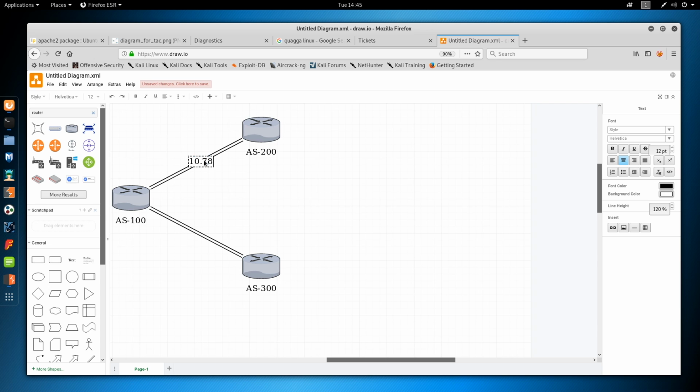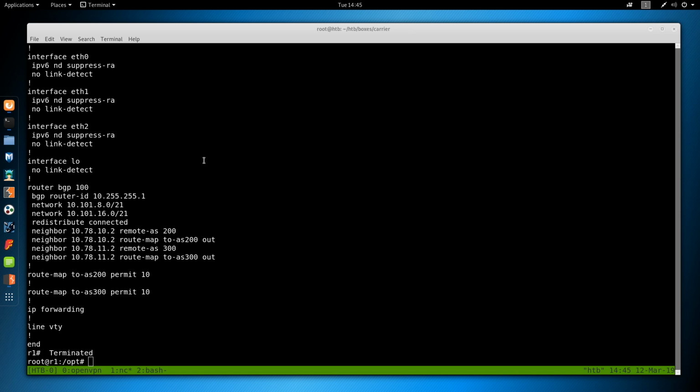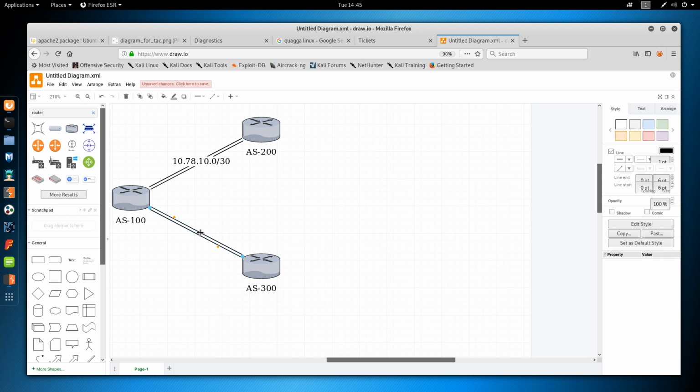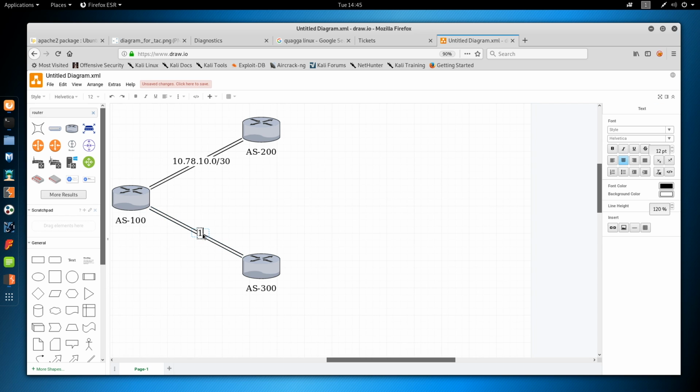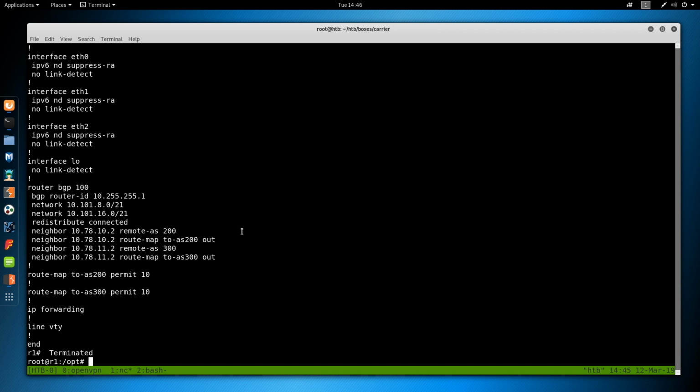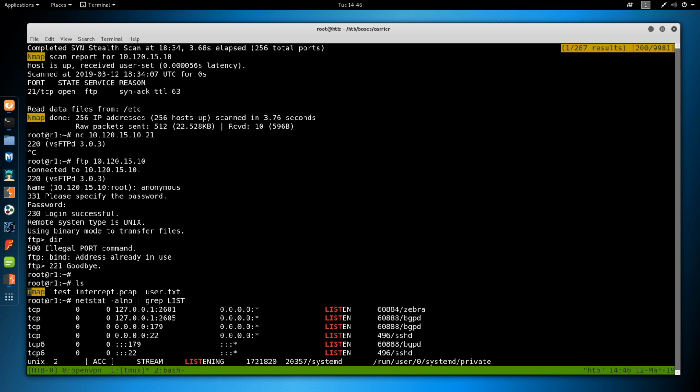This is 10.78. What is it? 10.2. So we'll just do /30. I'm not sure if these are actually /30s, but for documentation purpose in this box, it should be fine. This is 11.0/30. So we need to figure out exactly where 10.120.15.12, or what was that IP? If we go back here, search for nmap, let's see, where's host?